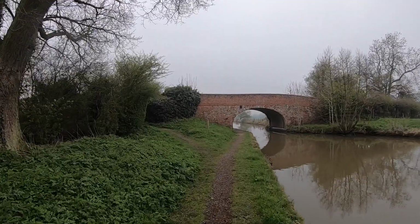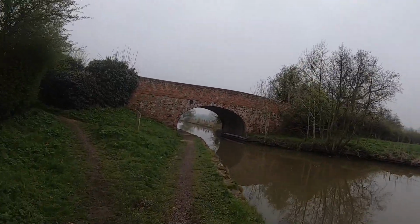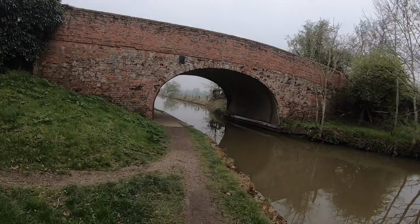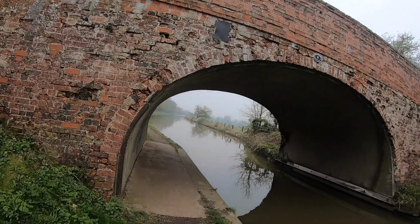The weather looks like it is getting better than they said it was. The rain's not due today until 3 o'clock-ish. We'll be well moored up by then. And then tomorrow it's looking better, and then better again from then on. So hopefully we may have seen the last of the rain.